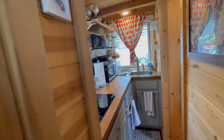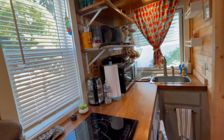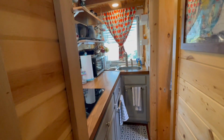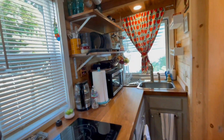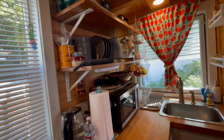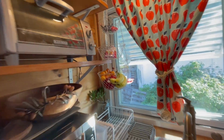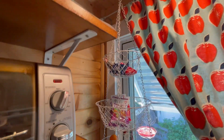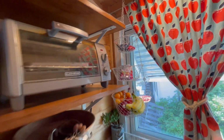This is the kitchen. Oh, this is so amazing. It's full size. Can't believe they were able to fit this into this tiny little house. And I just discovered already prepared fruits, snacks, energy bars, and everything.